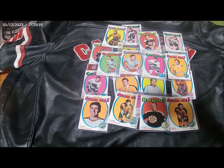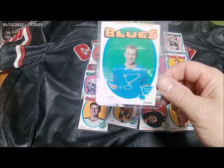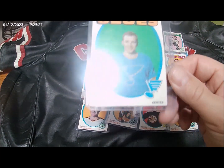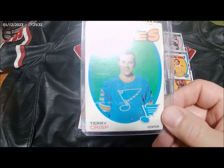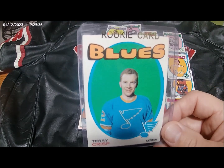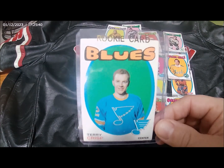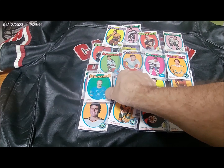You have St. Louis Blues center Terry Crisp. It's a rookie card. He would go on to win one or two Stanley Cups with the Philadelphia Flyers. He'd actually played Junior B in St. Mary's and was one of my mother's classmates. I don't think they ever spoke more than 50 words to each other. But they went to school together in St. Mary's, briefly.